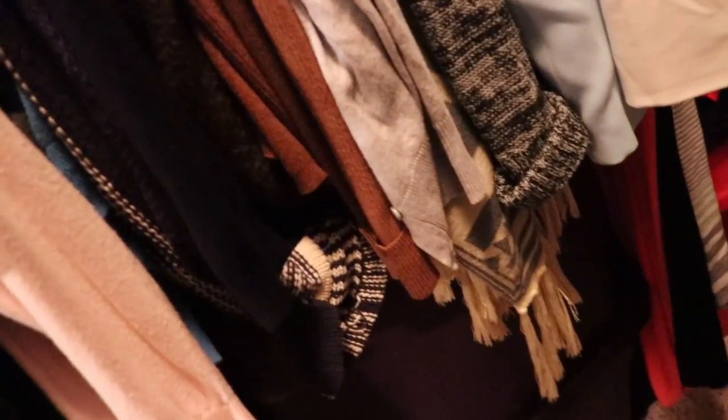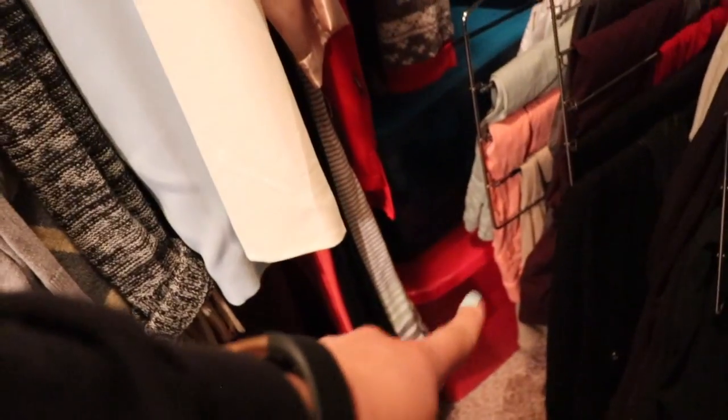Down below is my suitcases. I have a bunch of storage bins. These are my summer clothes, like hotter temperature clothes that I switch over to. I have costumes there, and I think some more curtain type stuff in that bin.